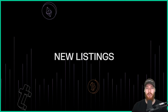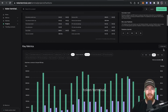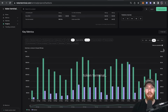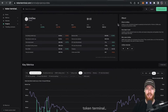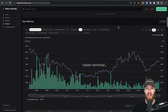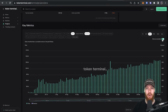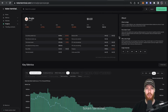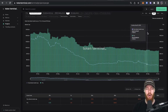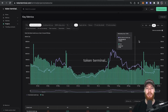We've also listed a total of 4 new projects to Token Terminal over the past week. First off, Flashbots, a research and development organization that operates a block builder and an MEV boost relay on Ethereum. Second listing was Unidex, a decentralized exchange for perpetual contracts built on Phantom. Third, we have Lens Protocol, which is a Web3 social network built on Polygon by the Aave team. Number 4 is Angle, which is an over-collateralized and liquid decentralized stablecoin protocol. And finally, we have Stakewise, which is a non-custodial staking protocol built on Ethereum.